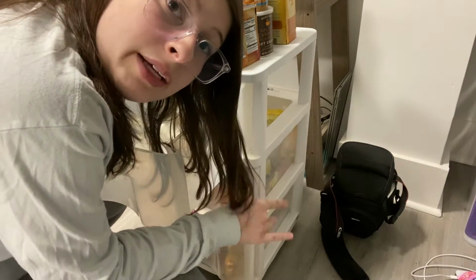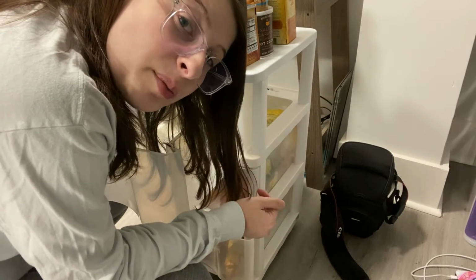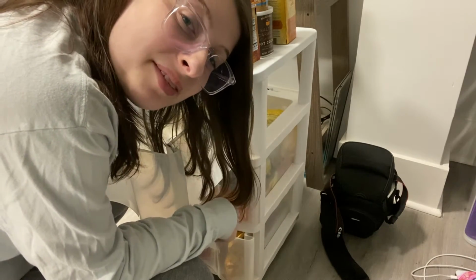If this isn't a sign that I need to buy a tea bag organizer off of Amazon, I don't know what is.